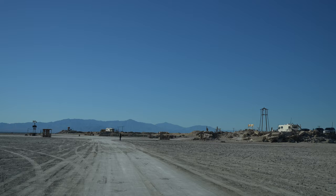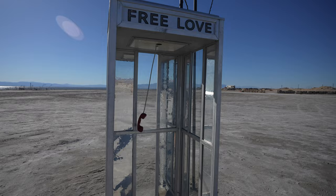This one says it has free love in it. I don't know what that... There's nothing going on here.